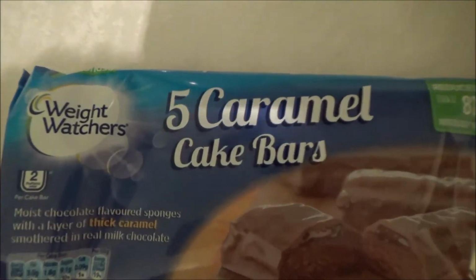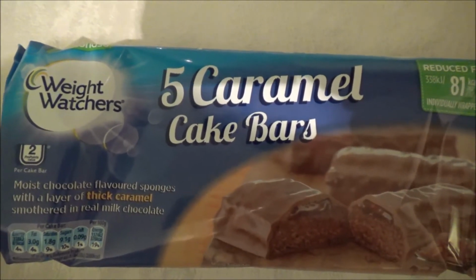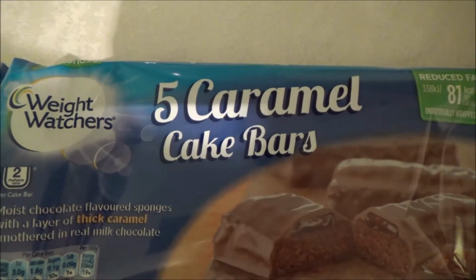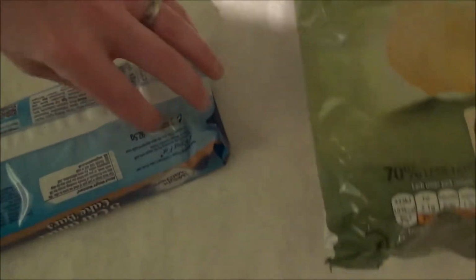I also would incorporate things like this. The Weight Watchers range is good. They do some New Me ones. Well, not New Me ones. Sainsbury's do their own, Asda's do their own as well. But these are the ones that you can tend to go and find in most shops. Caramel cake bars. Not quite the best in the world.